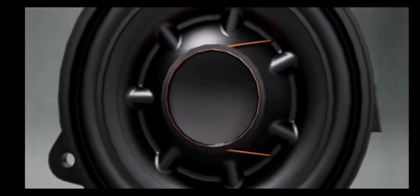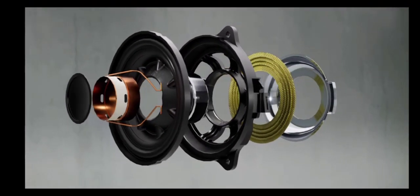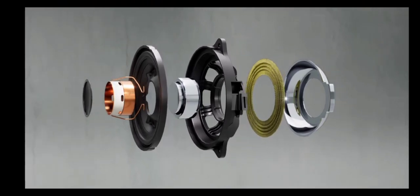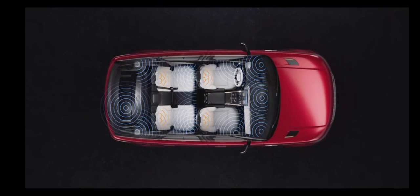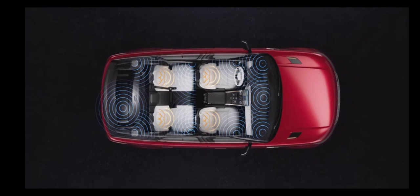The option of the powerful Meridian signature sound system delivers high-fidelity music playback using up to 29 speakers, including a subwoofer and 1,430 watts of amplifier power to create a personal sound environment for each of the 4 main cabin occupants. This results in one of the finest automotive audio experiences.